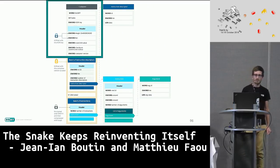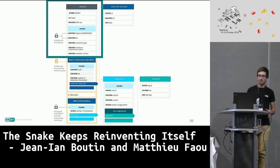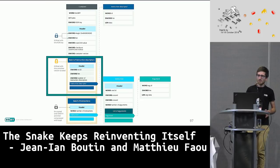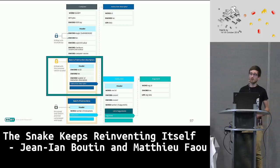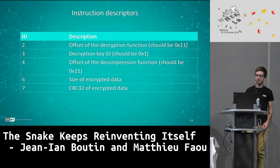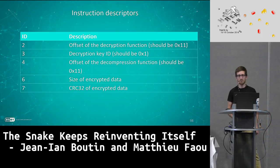This is the full picture of the structure of the container. So first, there are some headers with length, checksum, etc. Then what they call instruction descriptors, which contain information that is then used to decode the instructions. So there are things like the offset of the decryption function in a list that is included in the backdoor DLL. So you need to reverse the whole DLL to understand which offset you need to put there. Otherwise, the backdoor won't be able to decrypt the container. And there are other things like the decryption key ID or the decompression function ID.